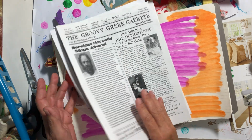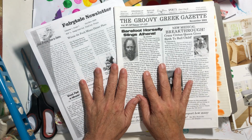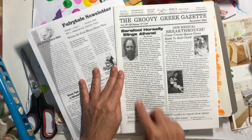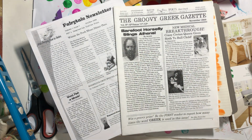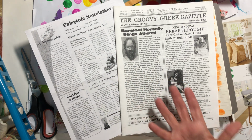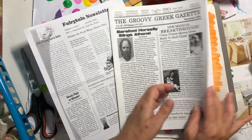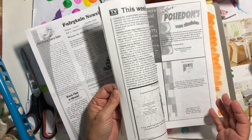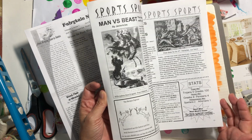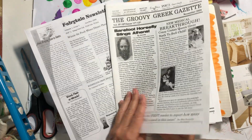And I found these two things that were so awesome, okay? Oh my gosh. I don't even know if there's a date on this. There should be somewhere, oh yeah, 2009. So when I homeschooled my kids, this right here is a newspaper thing that they did in another class, and the teacher put this all together. Oh my gosh, letters to the editor.